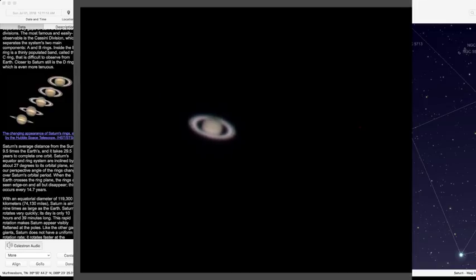There's a number of divisions actually in the rings. Telescopically, if you were out there at the eyepiece and you had really good seeing with some pretty good optics, you would be able to make out possibly what's called the Encke Division. And that is a good challenge at the eyepiece to get. I think I observed that one time, maybe twice, 1 or 2 times at least.